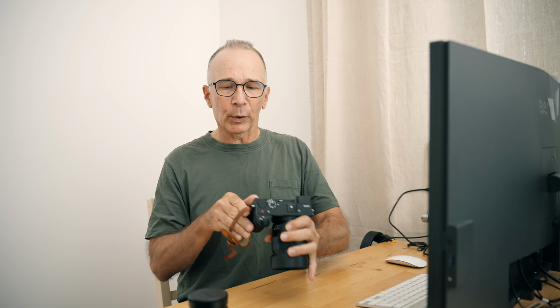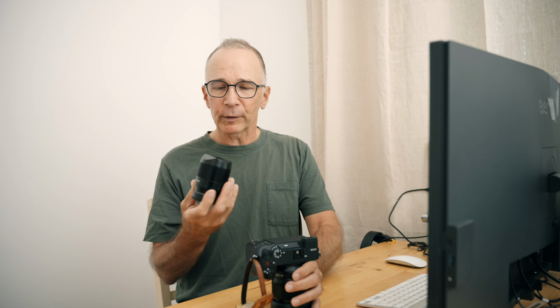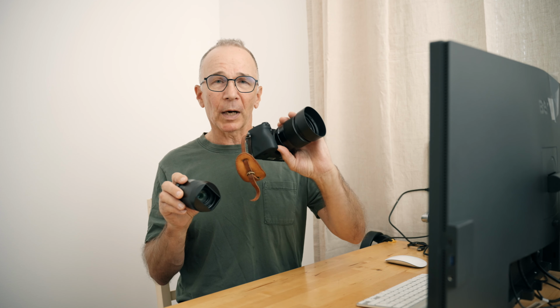However, if you don't need f1.4, I recently reviewed this TD Artisan 56mm f1.8, and I think this lens is better value for money. This is only $158, and this is optically better than the Brightin Star.